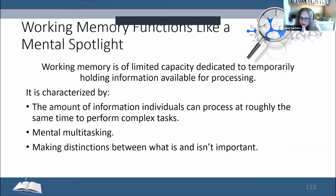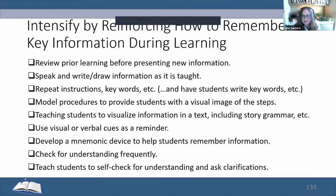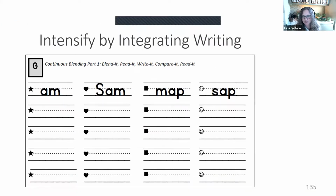But working memory too can be at the level of, does the D look like a D or a B? And what are the distinctions? How do I focus on that? How am I focusing on that aspect of my learning? Working memory can be broad, big picture, but it also involves the language processing that we've talked about today, right? Ways to help support students.